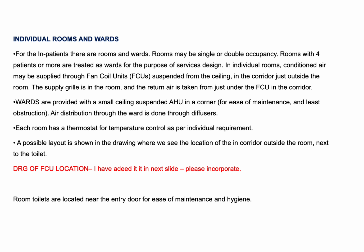Now we come to individual rooms and wards. For the inpatients, there are rooms and wards. Rooms may be single or double occupancy. Rooms with 4 patients or more are treated as wards for the purpose of services design.